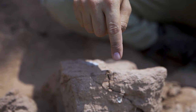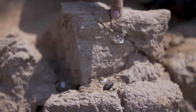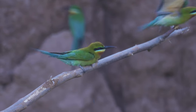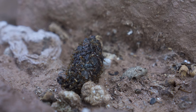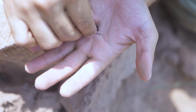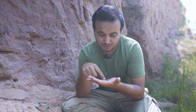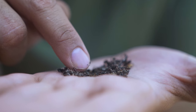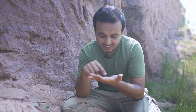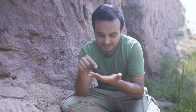This is fascinating. Right here in front of us, we have a cycle of life. A bee-eater generated this pellet from the insects it ate. And ants and other insects are devouring the pellet. Now just look at this. Isn't it just wonderful? This is a blue-tailed bee-eater's pellet. You can still tell that it contains a lot of insect body parts.